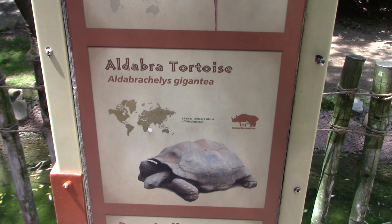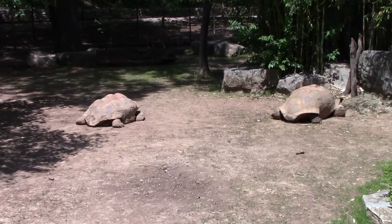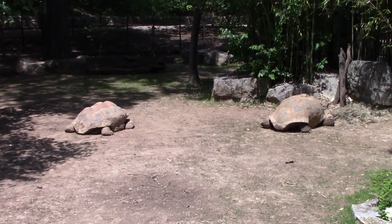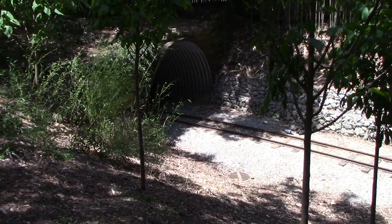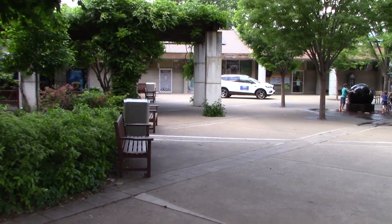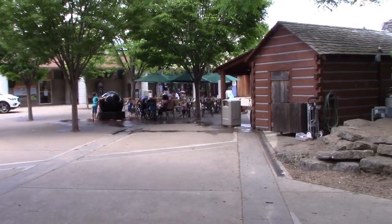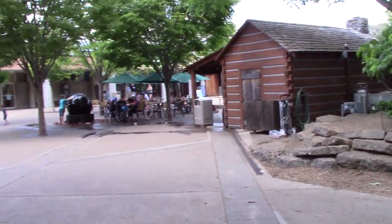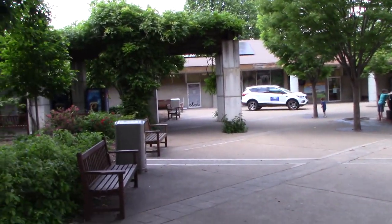All right, we got an Aldabra tortoise. I got two large tortoises. Very nice. See one of the tunnels that the train goes through. All right, exiting from the islands takes me back to the front of the zoo. So I have continually made a loop. Some people go to the left, like I did. Other people go to the right, starting with the islands.